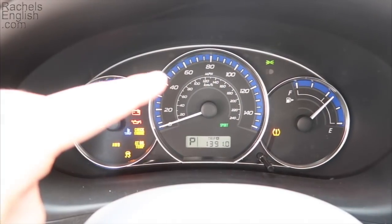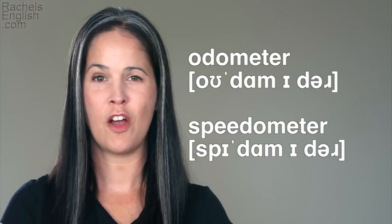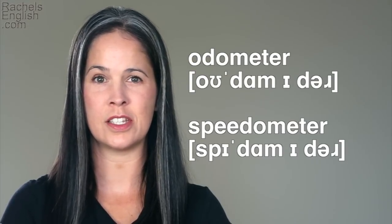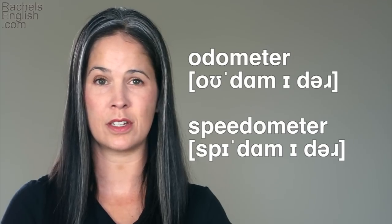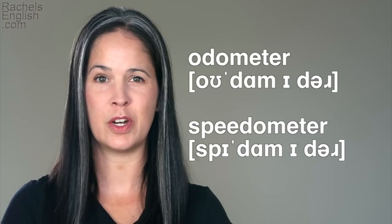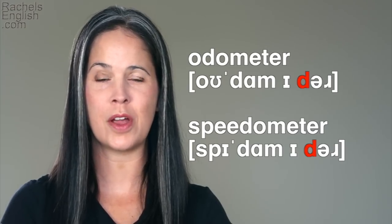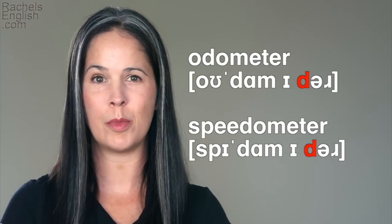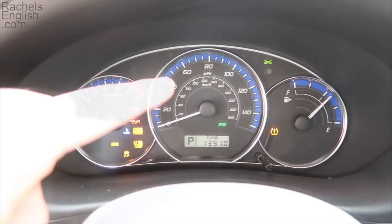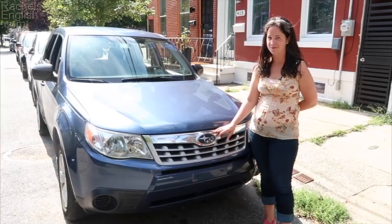Odometer, speedometer. For both of these, the stress is on the syllable just before the suffix meter. Odometer, speedometer. Notice the T's here are flaps. Try these words with me. Odometer, speedometer. This is called the grill of the car.